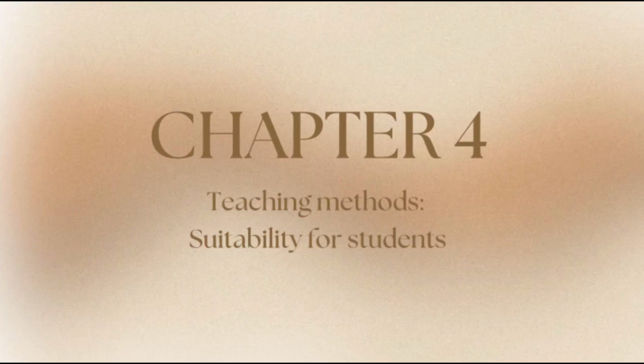This chapter aims to equip educators with the knowledge and strategies necessary to effectively integrate student-centered approaches into their teaching practice, ultimately improving students' overall educational experience. Okay, next chapter is chapter 4.